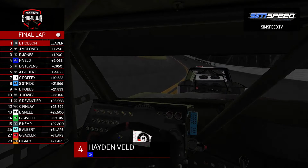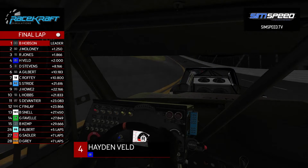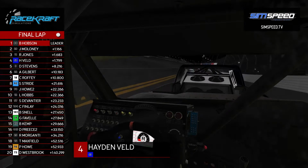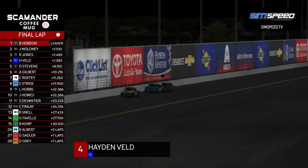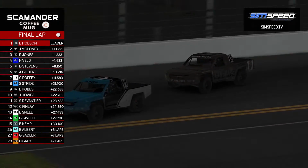It's going to be tight. Lead truck that has taken a pit stop with Sam Stride is 21 seconds back. That can be very, very quickly taken away if one of these guys or all of these guys start to cross. Well, we've only got one more flat-out section to go after these turns.